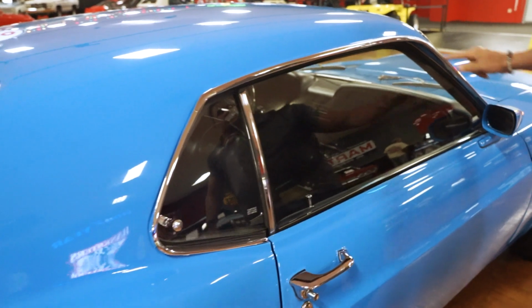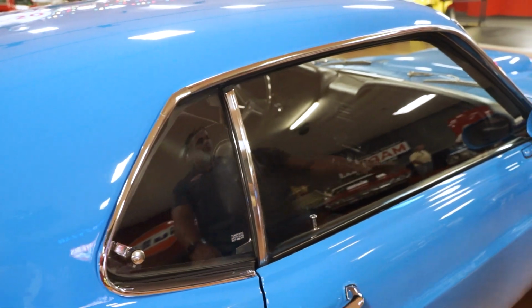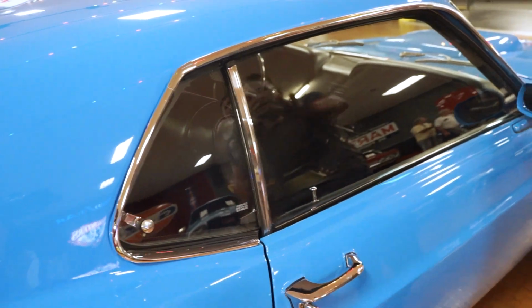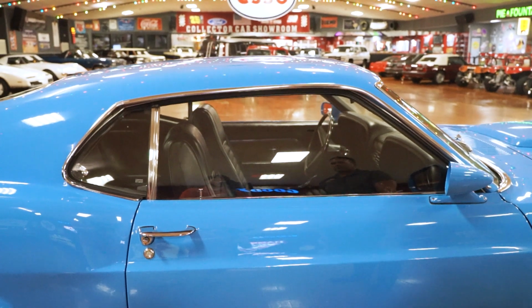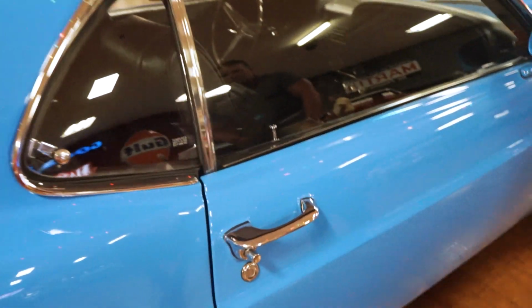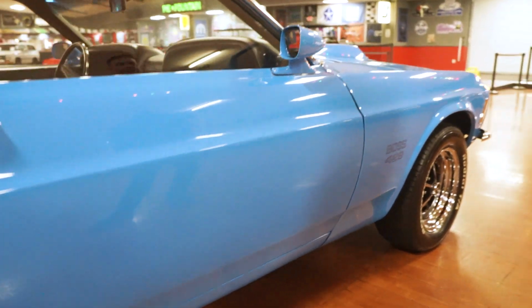Drip rail moldings around the passenger side window are the same as the driver's side. They all appear to be brand new or newer. Quarter window glass, real nice shape. Clarity's fantastic. Passenger side door window, again, clarity's fantastic. Looks like a newer window to me. The chrome on the door handle on the passenger side door, fitment, your gaps are all nice and uniform. Fits nice there to the lower rocker. Fits good to the passenger side front fender.